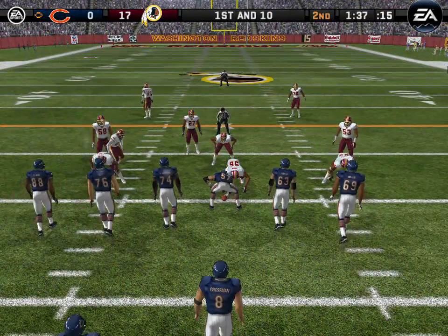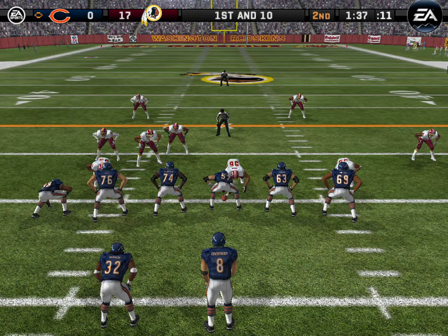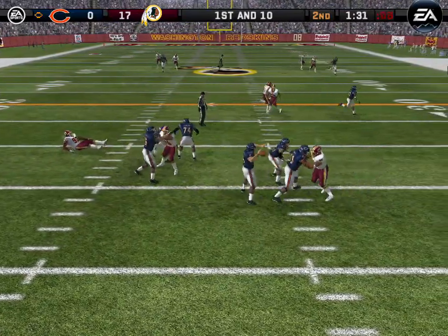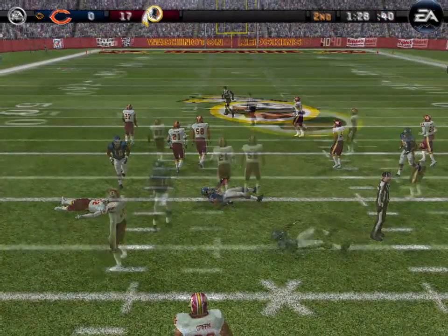First and 10. The defense lines up in the nickel. Pump fakes. Gets rid of it, and the catch is made. And it's good for a first down.